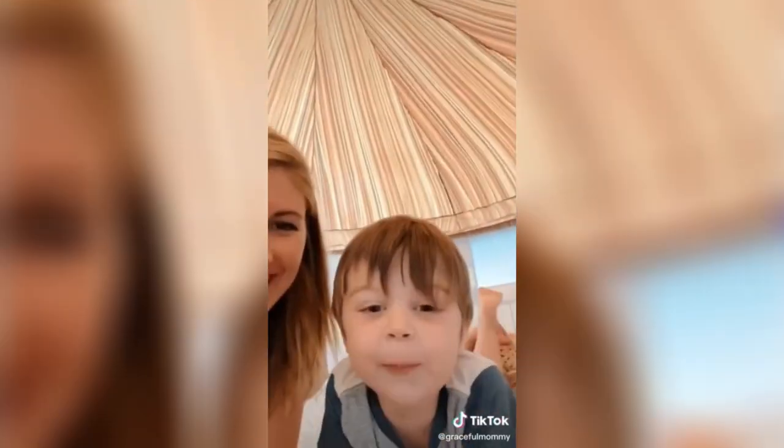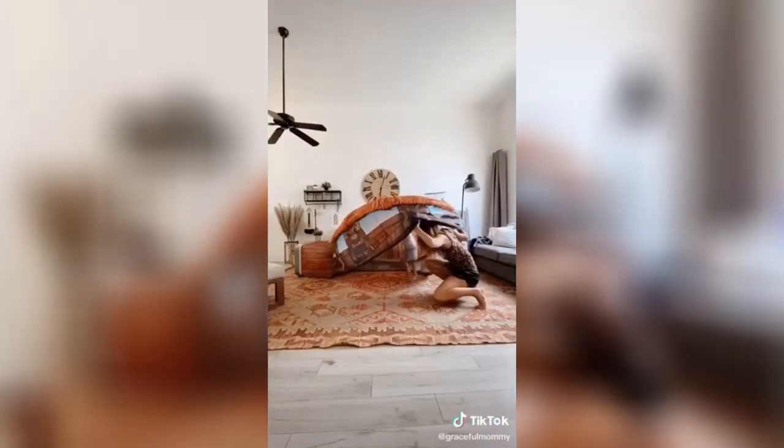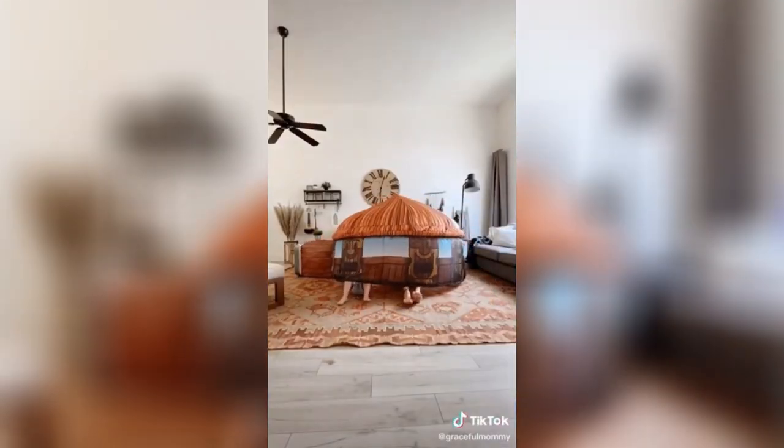In the tiki room. So we can play in this all day, and it's perfect for those hot summer days.